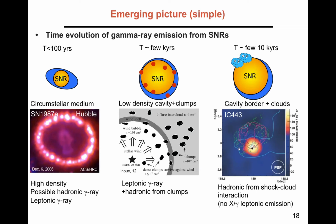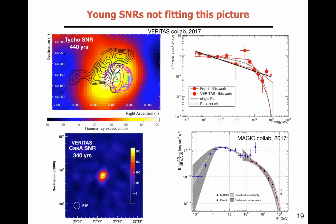So this nice picture doesn't work for all the remnants, namely Tycho that I showed at the beginning and the Cassiopeia supernova remnant. They are among the youngest supernova remnants that we know in the galaxy, 300 and 400 years old. We have measured the proper motion of their shock. It's 4,000, 5,000 kilometers per second.